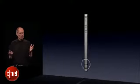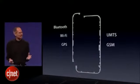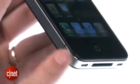There was one teensy problem. To save space, Apple built the phone's antenna into the steel band around the edge, but this caused signal to drop whenever you gripped the bottom left of the phone. This made the iPhone 4 particularly impractical for left-handed folks, but hey, maybe lefties don't really feature in Apple's vision of the future.